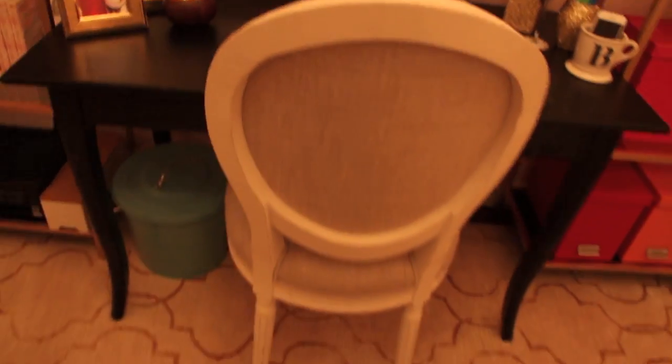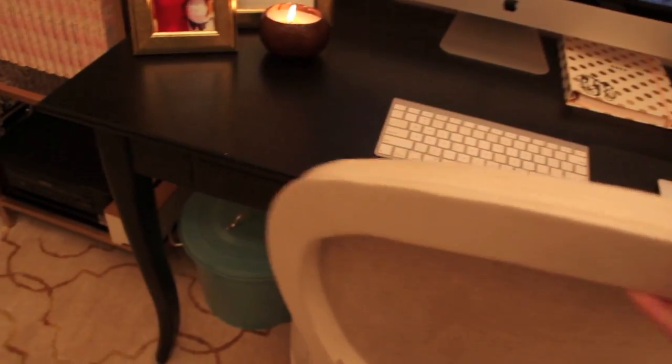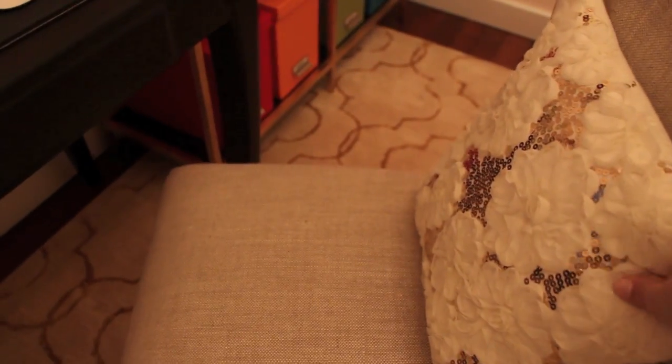Okay, and then this chair is from Restoration Hardware, and it matches the chase. It's the same finish and material. It's the distressed linen in sand. And then this little pillow, you guys might recognize it. I think I did it when I was redoing my bedroom at the old apartment. I showed you guys that in a video.